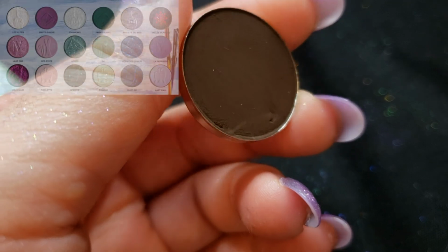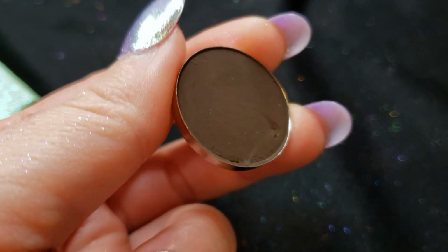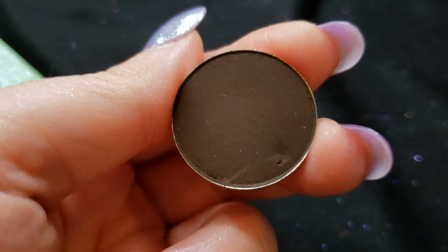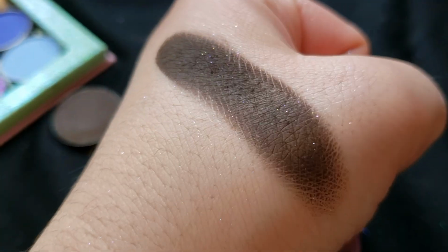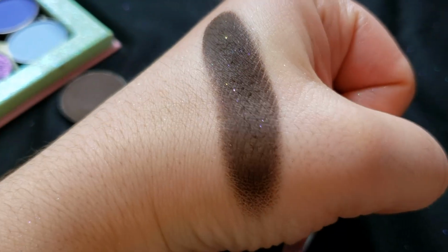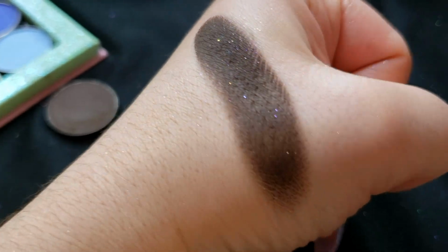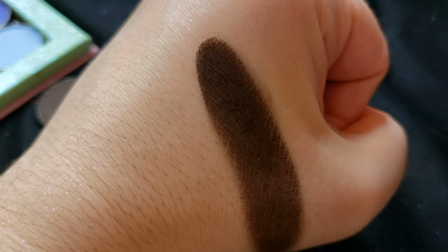This is Espresso Deep from Sydney Grace. I did not have a deep brown like this in the Best Mattes palette or from Devinah to use, so I kind of had to go out and use Sydney Grace. I have no idea how I managed to get glitter into this shade, but this shade is a pure matte. I think there is still some glitter remnant from the past shades that I swatched on my hand, so please ignore that. This is a gorgeous matte brown.